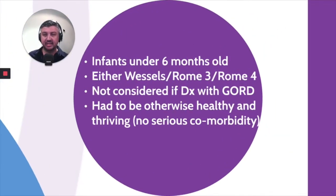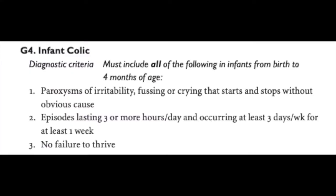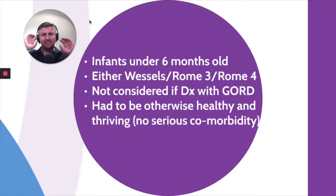So let's look at the eligibility of a paper. How did a paper get into the systematic review of systematic reviews? All the infants had to be under 6 months old. They used either the Wessel, Rome 3 or Rome 4 classifications for colic. Now that's quite important because it's a wide net that they've thrown out. The Wessel classification is the rule of threes, if you've heard of that. It is crying for 3 hours a day for 3 days in a row for 3 weeks. Rome 3 moved a little bit further and took the 3 weeks out and made it a week. And then Rome 4, which came out about 2 or 3 years ago, changed the game completely.